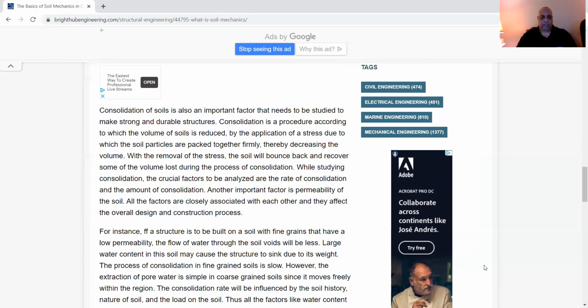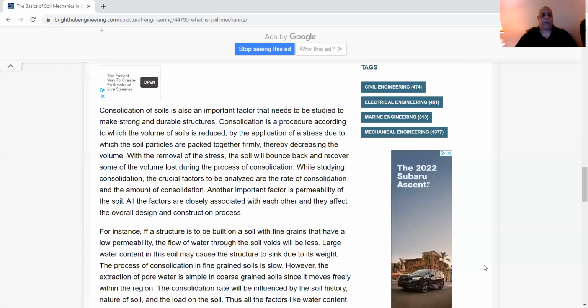amount of consolidation. Now, another important factor is the permeability of the soil. Why? Because all of the factors are closely associated with each other and they affect the overall design and construction process. For instance, if a structure is to be built on a soil with fine grains that have a low permeability, the flow of water through the soil voids will be less. Large water content in this soil may cause the structure to sink due to its weight.